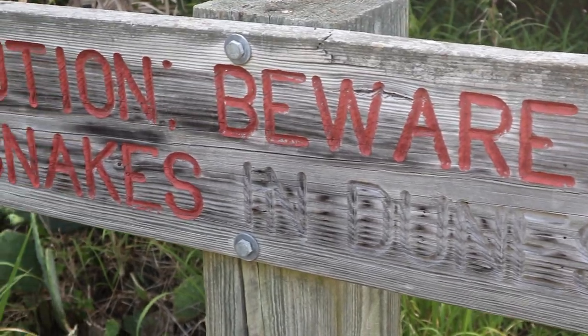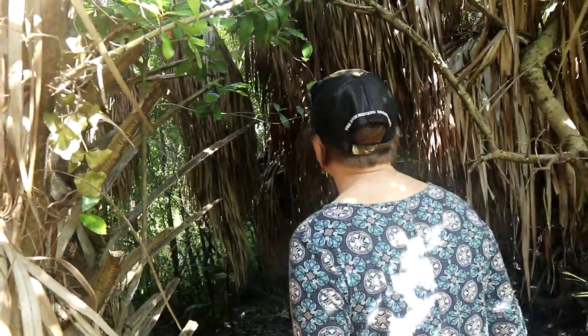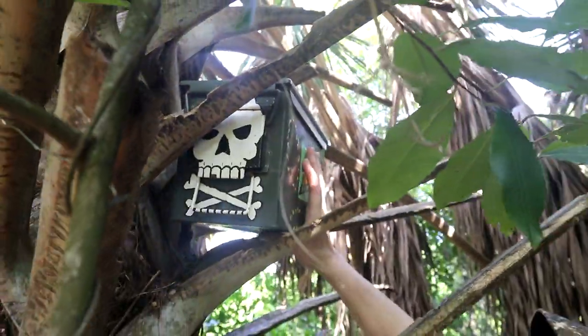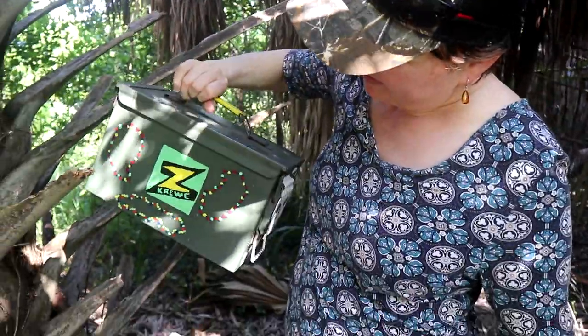I didn't walk 6 feet into the gate to this park and I saw a snake. Scared the living dickens out of me. This one says no need to walk the plank. So it's either behind us or it's right up here. Let's try this way. Okay. Oh, look! Wow, look at that.